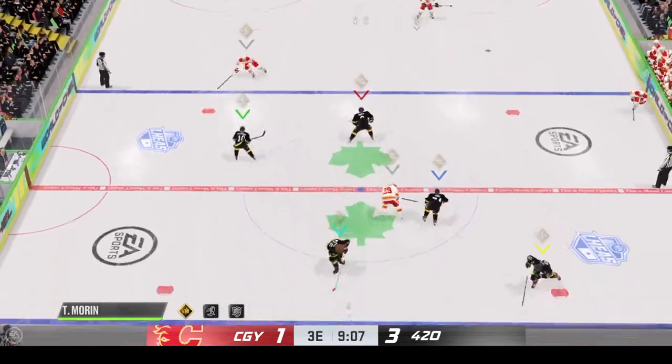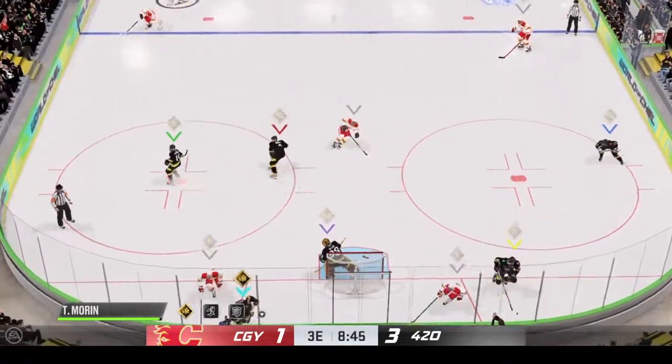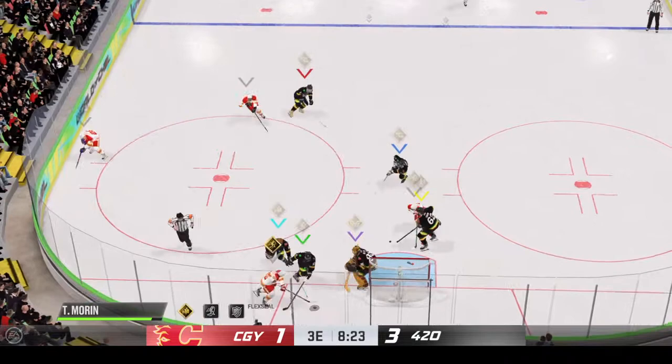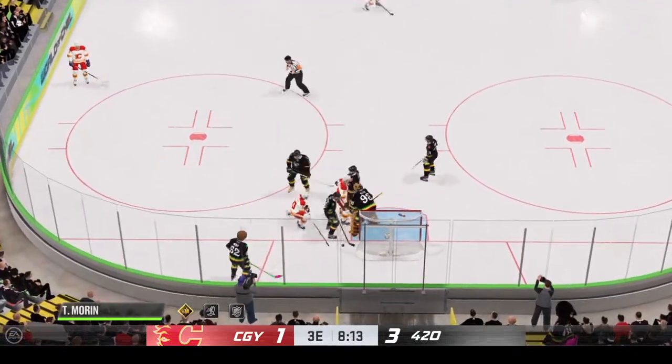Calgary's looking to break out. Takes the feed. Slides the pass over to Katsa. The Flames gain possession. And that's a great defensive heads up to force the turnover.